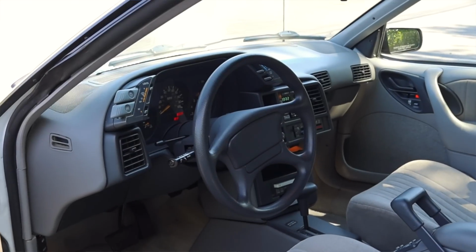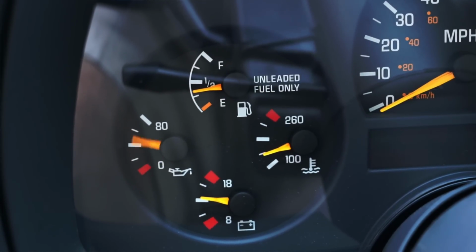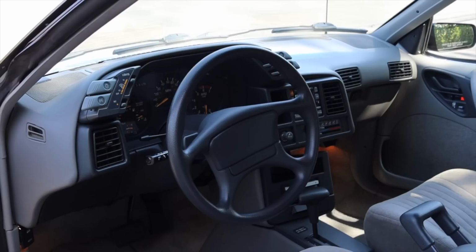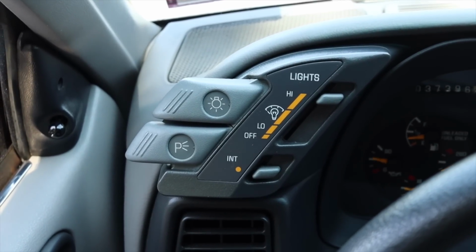With that stuff out of the way, let's talk about the interior. Well, in front of me, I have a bunch of gauges. Off to the left, we have our oil pressure, fuel, coolant temperature, and battery voltage. In the center, we get the speedometer, and off to the right, we have the tachometer. On the steering wheel, we don't actually get anything. And off to the left, we have our headlight switches, as well as our parking lights.